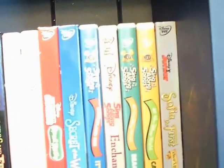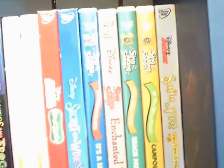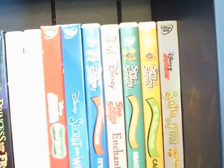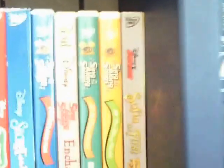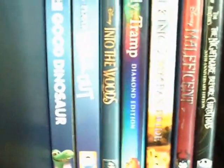Sing Along Songs at Walt Disney World, Beach Party. Sing Along Songs at Walt Disney World, Camp Out. Disney Junior, Sophia the First, Once Upon a Princess. Is that the movie or the first one? I don't know if we consider it a movie, but I consider it a movie because it was the first one. But anyways, The Good Dinosaur Ultimate Collector's Edition.